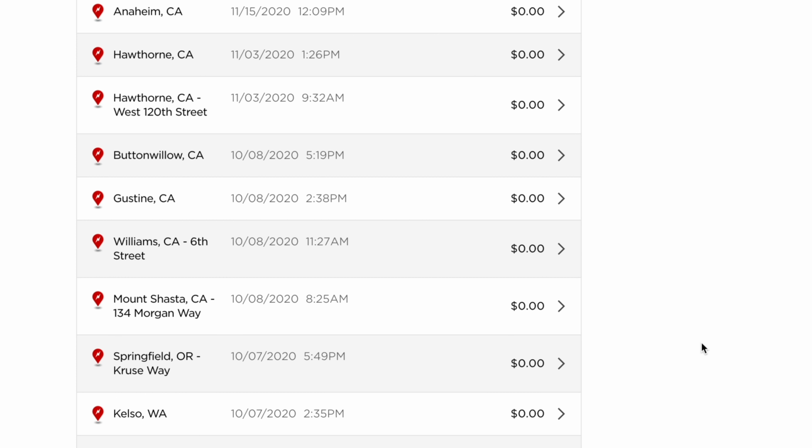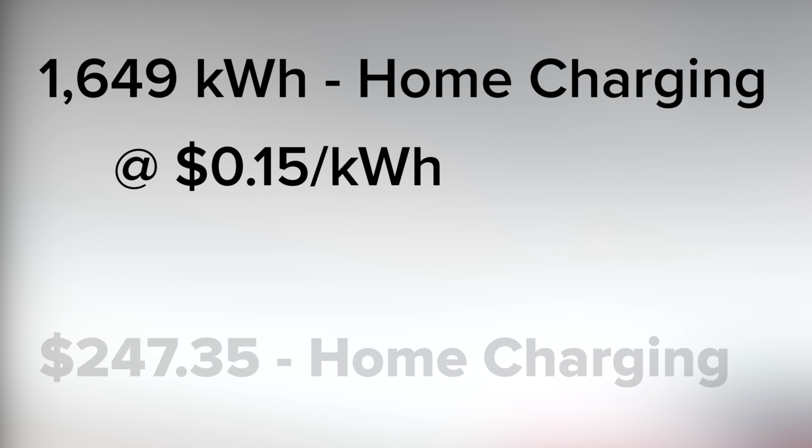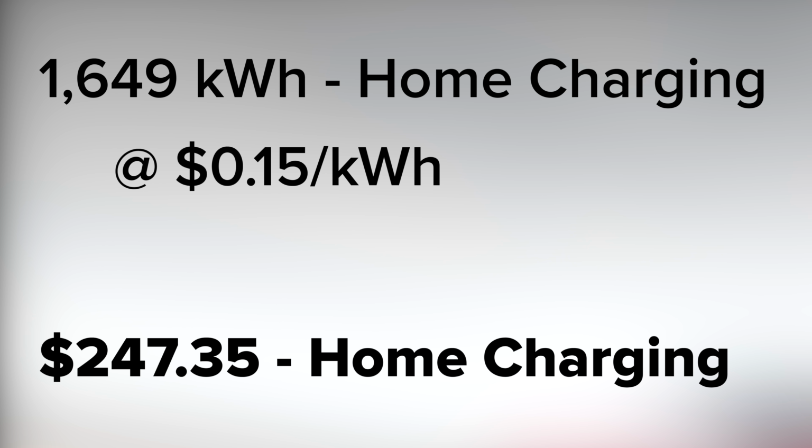I did pay for home charging though for the remaining 1,649 kilowatt hours with a rate of 15 cents per kilowatt hour, coming to a total of $247.35. So for 9 months and over 14,000 miles, I have paid $247.35 on charging, since supercharging has been free. And that's an incredible number.